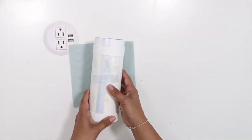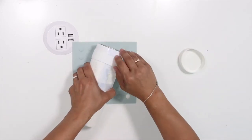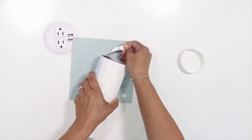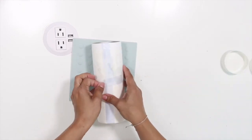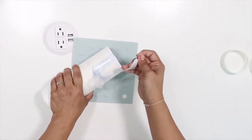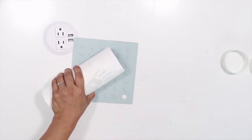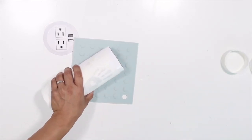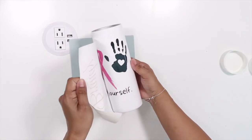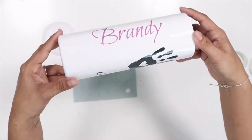So I have let this cool down for quite a while, maybe about 10 minutes. I'm gonna go ahead and take off the silicone bands, and let's see how our little project turned out. This is really easy, only because it's mainly white, so seams and ghosting are not really going to be much of an issue, unless you really didn't seal it down. But there it is. It came out so good.